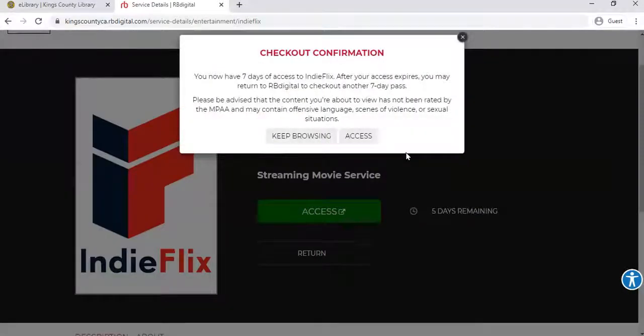You'll be able to tell if you successfully checked out the channel because you'll receive a box with this checkout confirmation, which reads as follows. You now have 7 days of access to IndieFlix. After your access expires, you may return to RBDigital to check out another 7-day pass.